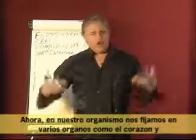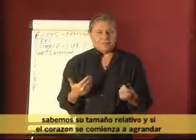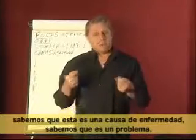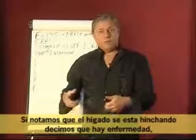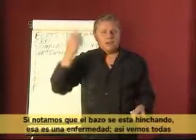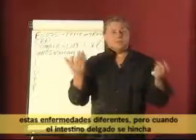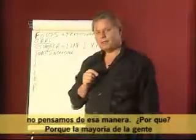Now, throughout our body, we take a look at different organs like the heart, and we know the relative size. And if the heart starts getting too big, we know that's a cause of disease. We know that that's a problem. If we see that the liver is swelling, we say that's disease. If we see the spleen is swelling, that's disease. So we can see these different diseases. But when the small intestine swells, we don't think about it that way.